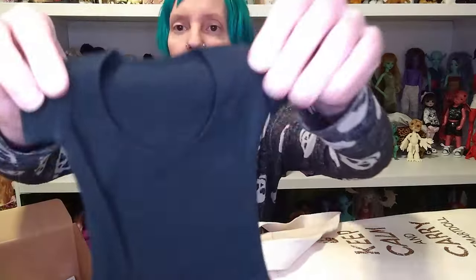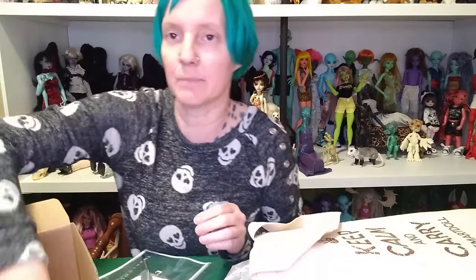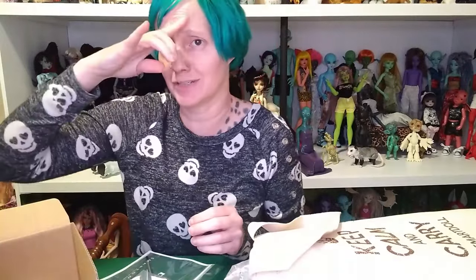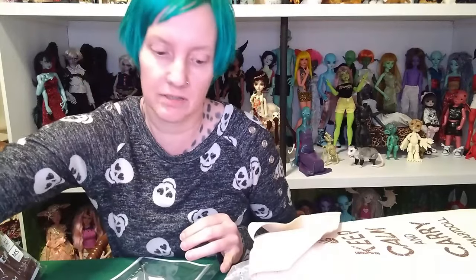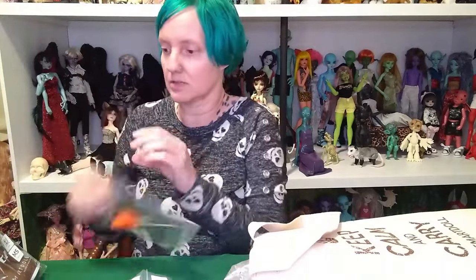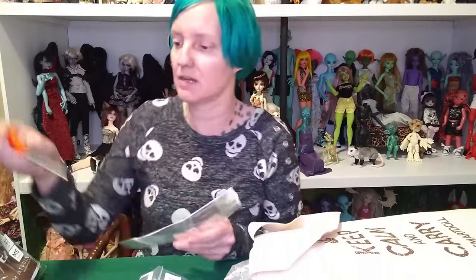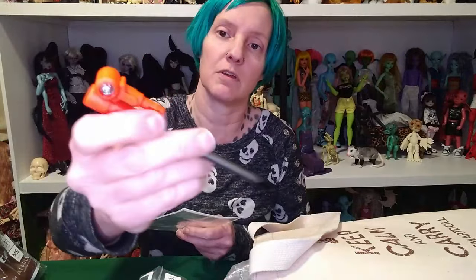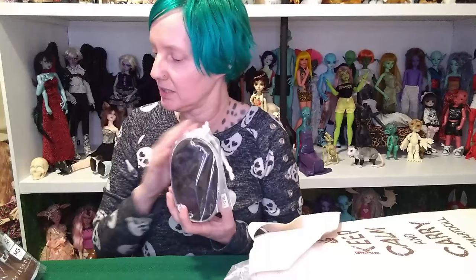I did go ahead and buy this too. I was going to buy the stain preventative leggings, but it was sold out. It wasn't available when I ordered the doll. So maybe the next time I order something, I will get those, or I can just make some. She came with her stand. Like I said, wig.